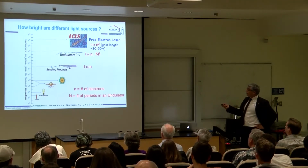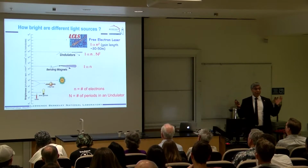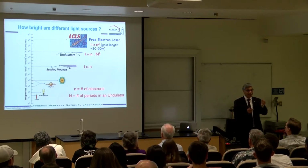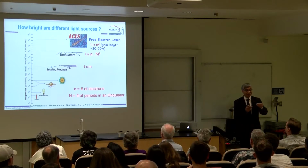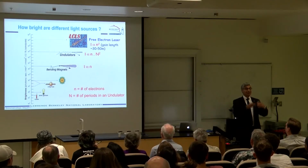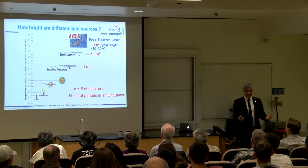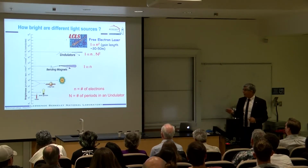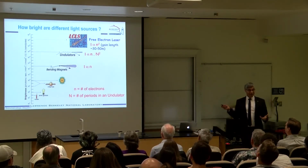And if you go to free electron laser, they bunch the electrons so close together that when the light is emitted by one electron, it interferes with the next electron, and the effect is a square of the number of electrons. And since the number of electrons would be 10 to the 10, the square of the number of electrons, you could get a gain of 10 orders of magnitude from that. And that is what is known as free electron laser.